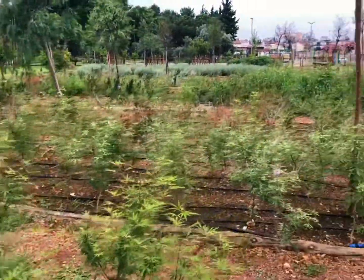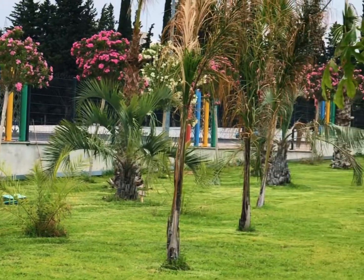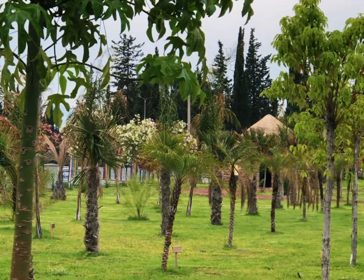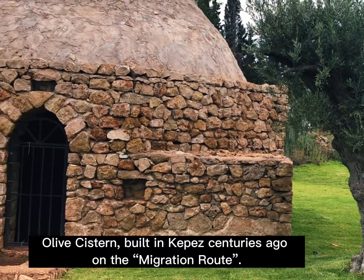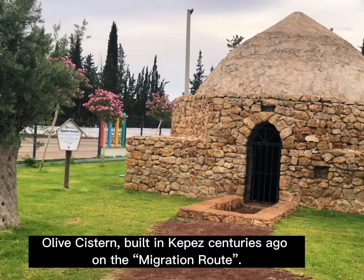In this botanic garden, there are information notes written next to the trees and plants. The color and smell here is phenomenal, and the panoramic view of the mountains from so far on a sunny day is spectacular. It's amazing.